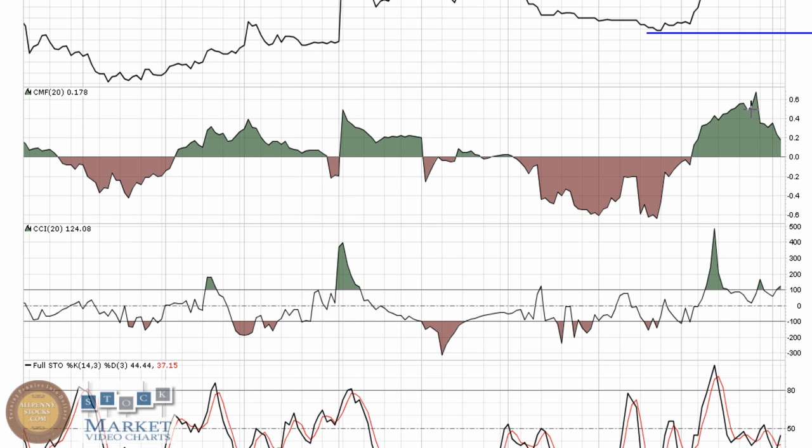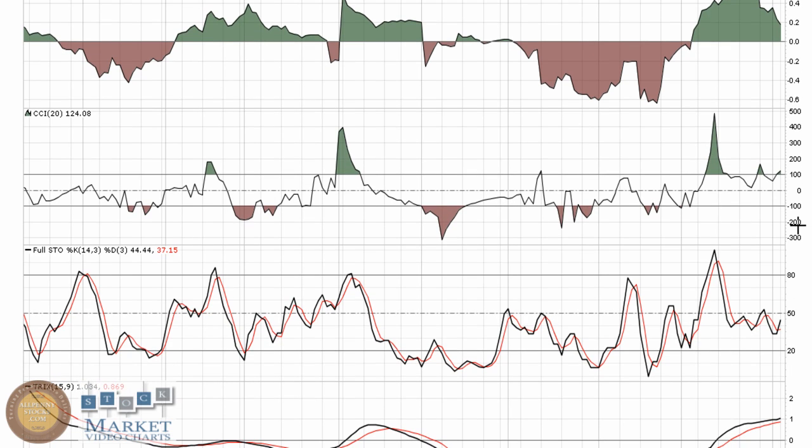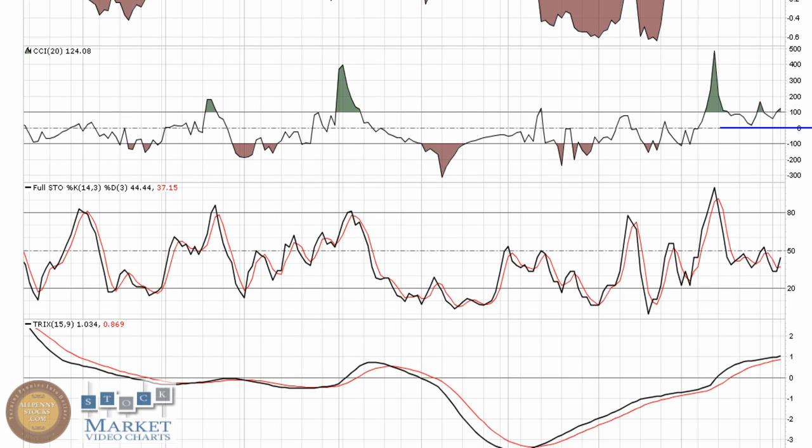Money flow, of course, based on the accumulation distribution, is on a little bit of a slide. Once again, somewhat to be anticipated. It's had a pretty nice climb, almost a true double recently. A little bit of profit taking could be going on. CCI is still holding in bull chart territory. Again, with any sort of retrace, look for it to hold right around that zero mark. It's a pretty neutral area, but you want to see it trading on the upper half of the indicator.